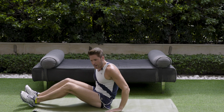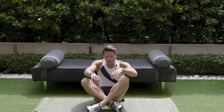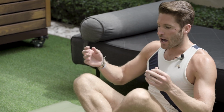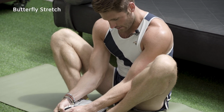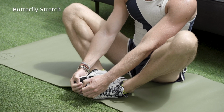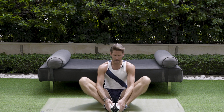Okay, now we'll move on to butterfly stretch, which I feel like is a pretty basic stretch that we've all kind of learned throughout our days, but it's really important, again, for your groin muscles, for your glutes, to keep it as flexible as possible. So what you'll want to do is pull both of your feet together, hold tight, keep your back straight. Again, no bouncing, and you'll want to hold this position. Hold it for 20 to 30 seconds. Again, whatever you feel is best.